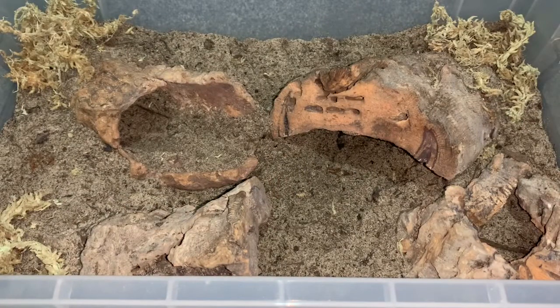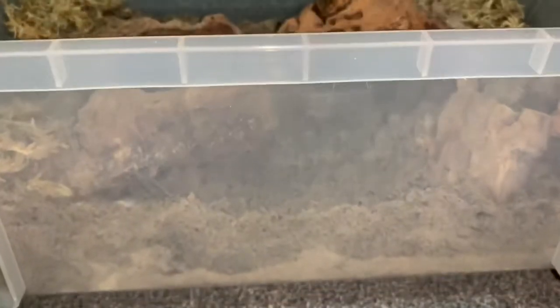Alright guys, so here is the tub that I'm going to be housing the Tefflus beetles in. Now, as you can see, I've got quite a fair bit of substrate in here.